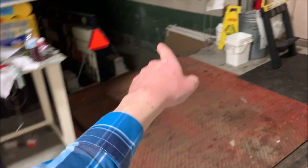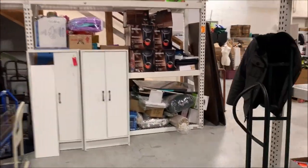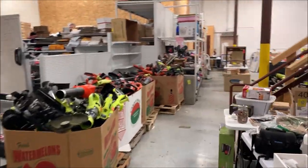1, 2, 3, 4, 5, 6, 7, 8, 9, 10, 11. We'll leave the last pallet on here. That'd be 12. So that's almost half the truck. I believe there are 28 pallets on this truck. So with 12 down, that's 16 more we have to fit back over here.